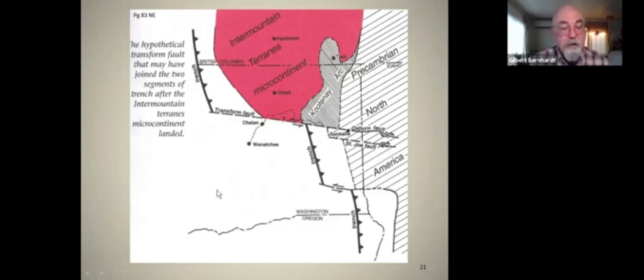Because the rocks of the intermontane microcontinent were non-subductible, the collision killed the subduction zone when it rammed against the Kootenay Arc. We think the intermontane trench broke into several different plates and trenches as the most northern plate rammed into the Kootenay Arc. The smaller plates were separated by left lateral transform faults. That's what we're looking at here.